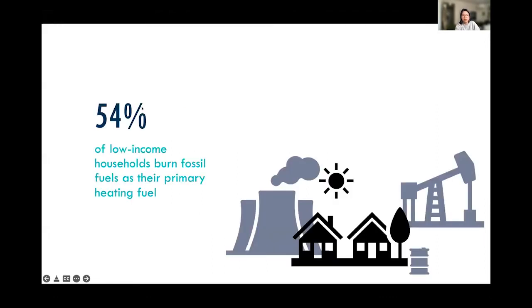Finally, we're also looking at a built environment that is heavily dependent on fossil fuels. And this is especially true in cold climates like in the Northeast and Midwest. Our analysis found that, due to a variety of factors, the undeniable truth is that low-income families in the US tend to be overrepresented in terms of residing in buildings that still run on fossil fuels. And so when you look at the health literature on the impacts of fossil fuels in communities, what we end up finding is that some of these health impacts are some of the most inequitably distributed impacts.